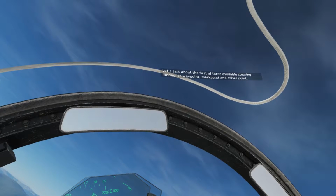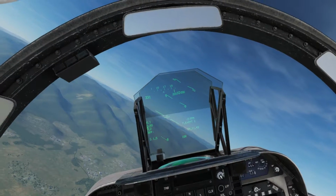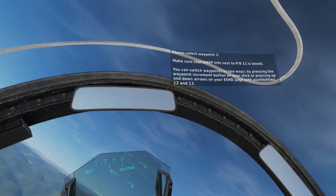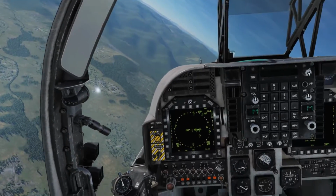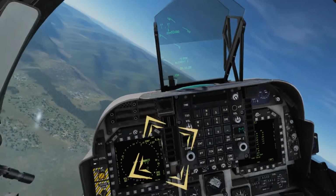Let's talk about the first of 3 available steering modes: to waypoint, mark point, and offset point. Please select waypoint 3. Make sure that waypoint info next to push button 11 is boxed. You can switch waypoints in 2 ways, by pressing the waypoint increment button on your stick or pressing up and down arrows on your EHSD page with push buttons 12 and 13.